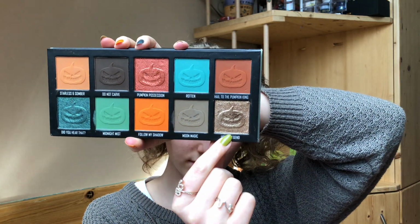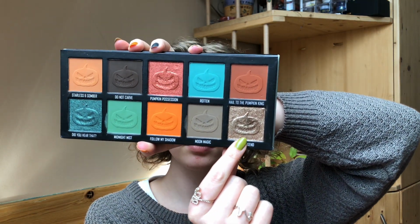Then I used the shimmery shade called Urban Legend, which, as I said, is a little bit more cool toned, bronzy brown. It's not an ugly shade, I'm just not really into neutrals, but I was going out that day, so I needed something a little bit more normal than I usually go for. Here you can see a more day appropriate neutral look.